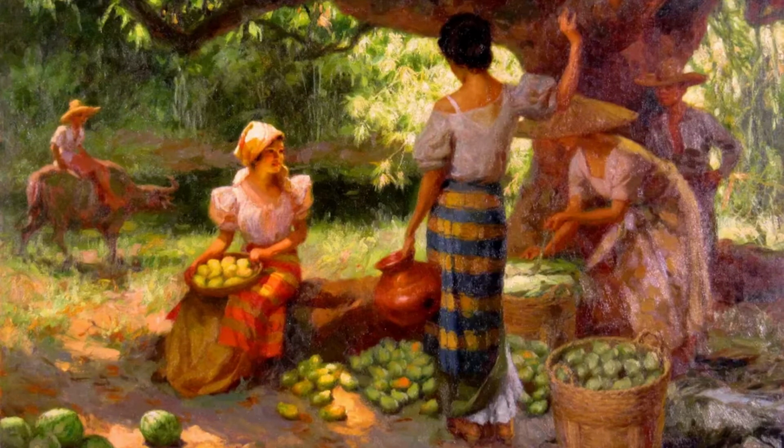And finally, the fifth artist that we will be looking at is Fernando Amorsolo. The name of the painting is Under the Mango Tree. This painting was painted in 1941, oil on board, 44 centimeters by 64.5 centimeters. Again, let's take time to look at this painting.